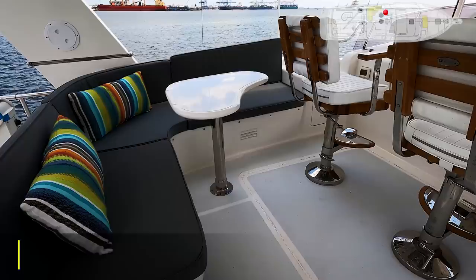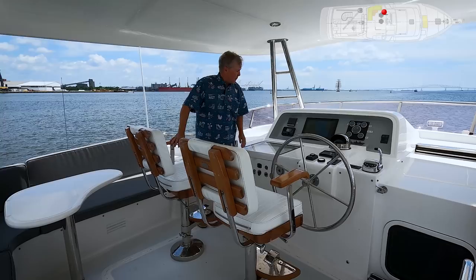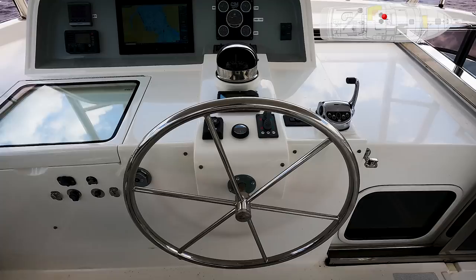There's storage underneath there. A little fiberglass table here. Two of the Selene helm chairs, very comfortable for being underway. There's a little recessed area right here to put charts in, a little chart holder area. You have all your electronics right in here, easy to see. Good chart plotter right here, depth sounder, VHF radio, Cummins controls, Ritchie compass, autopilot, bow and stern thruster, engine controls, searchlight, rudder angle indicator. Really have great control of the boat from here.